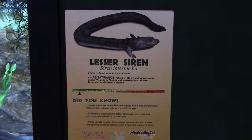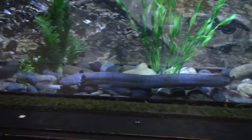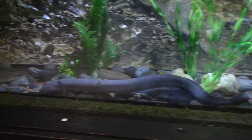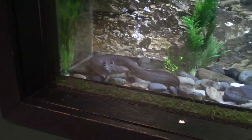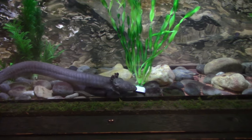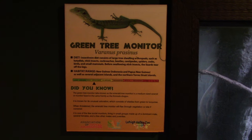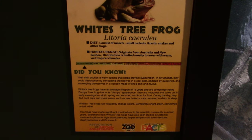Got a lesser siren. Wow, these guys are so cool looking. It's like part eel. Well, it's got like a... The front of it looks sort of like an axolotl. Yeah. Really cool looking critter. Got green tree monitor. And white tree frog. It's a cool looking habitat.